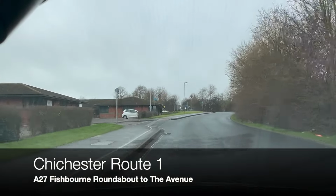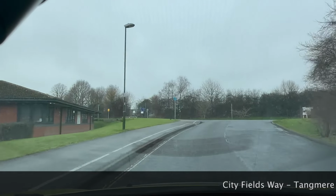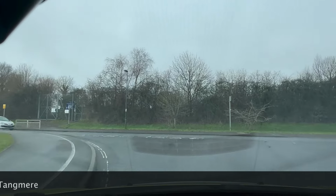Here's the test centre on our left hand side, so for Chichester. We're going to do a Chichester driving test route today. At the end of the road here, we're going to turn left, so we're going to go mirror, left door mirror, and signal left.